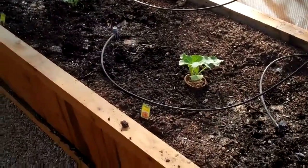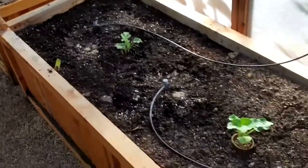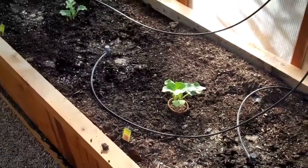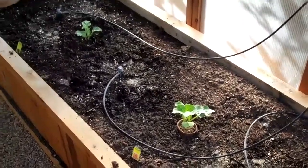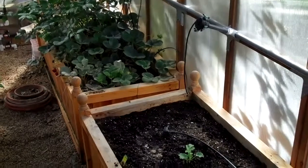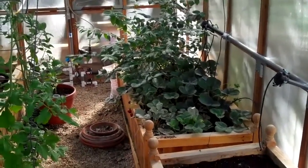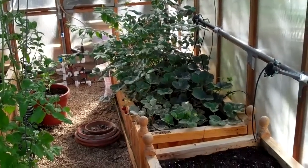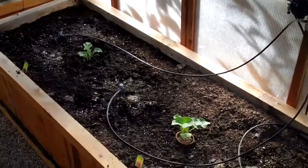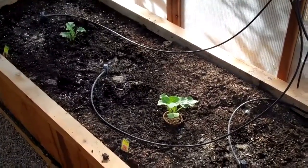Looks like she's got a cantaloupe here, and a watermelon. Now that's not gonna work out so great here because those are really wide spreading plants. You have to be careful when you have a confined space like this. You have to choose plants that are going to adapt to the environment rather than trying to force something that might end up too big. But we'll see. I'll come back in another month or so and we'll see what these watermelon and cantaloupe plants look like.